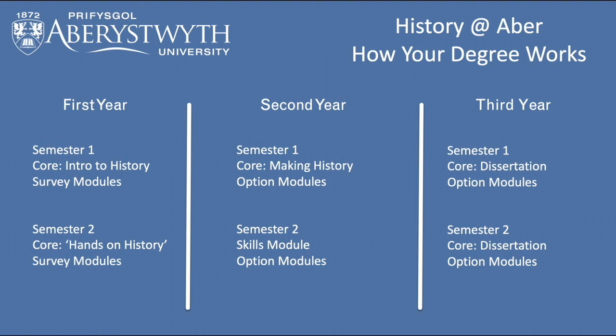And flexible, especially when you compare it to school, for example, here at Aberystwyth, you can choose various modules and get your degree to follow the interests that most interest you in terms of content. So the first year, as you can see, starts off with more introductory modules, and this gives you an opportunity to build the skills that you need to become a great historian.